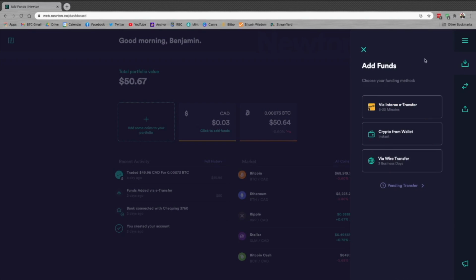So when I hit add funds, I've got a few different options. Interac e-transfer tends to be the easiest, and they say it clears typically within 5 to 30 minutes. You can add Bitcoin or other coins from your own wallet and send to Newton to then trade for dollars, or you can send a wire transfer to get dollars into your bank account, but that typically takes over 3 business days, and typically, I would say that's reserved for larger amounts. So I'm going to hit e-transfer here.